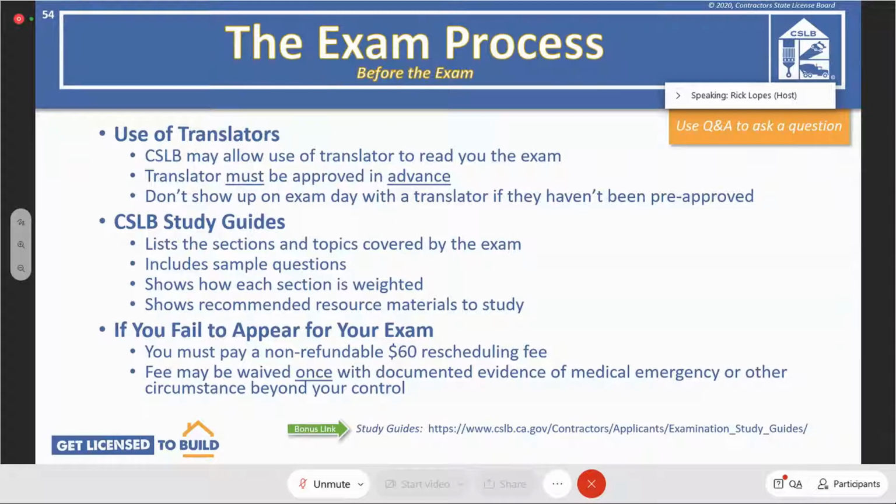Also, when you get an exam date, make sure you don't miss it. If you do fail to appear for the exam, you're going to have to pay a non-refundable $60 fee to reschedule. That fee can be waived once with documented evidence of a medical emergency or other circumstance beyond your control.